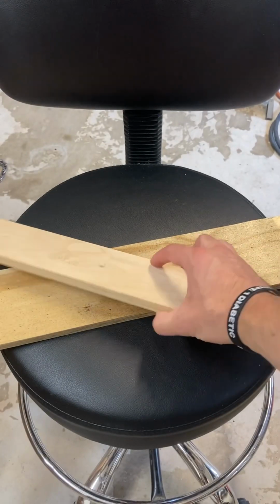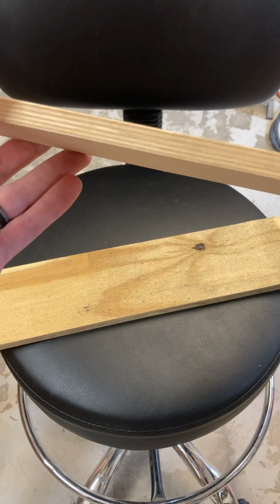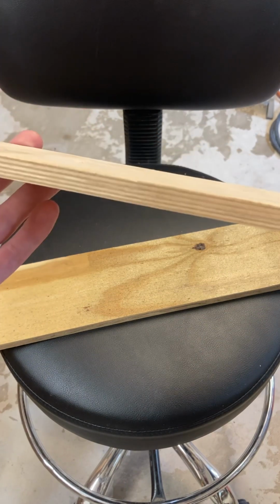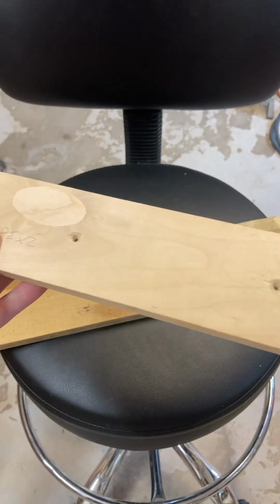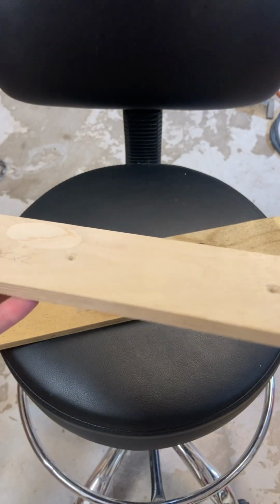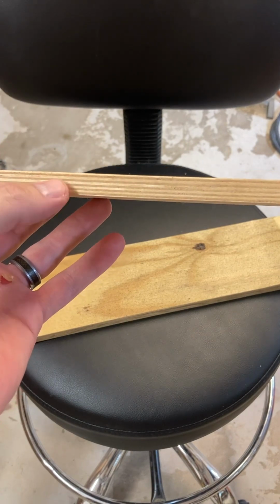So if you're looking for a piece of really strong plywood to use for a structural application, this is what I would go with. This is Baltic Birch. Baltic Birch is extremely strong, more dimensionally stable than the type of plywood that you would just buy at Home Depot or Lowe's. You can see how many plies are in there. There's 11 plies on this one.